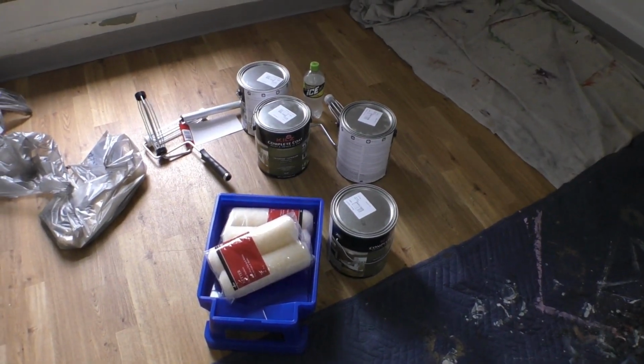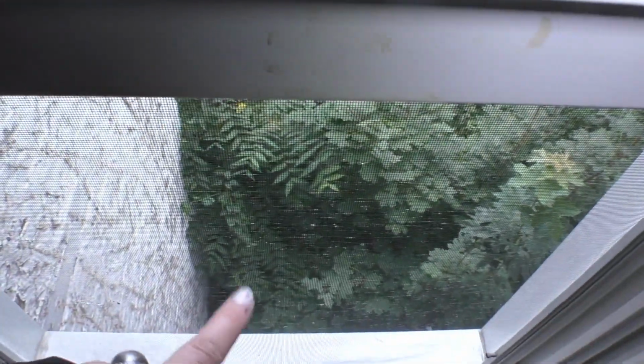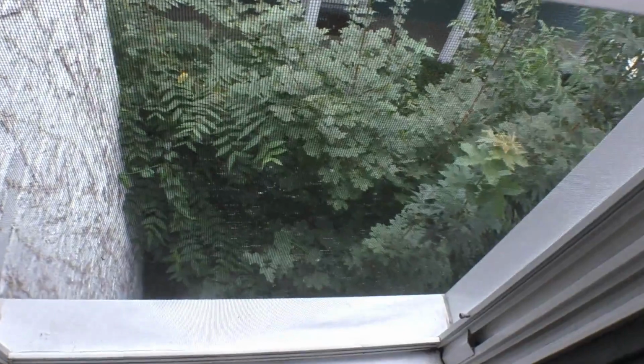I have a color called Cotton. So I do like that wall over there, right? I got a nice view here, guys. Woohoo! There you go. Down there is down there. There's our basement door. All right, let's see over here.